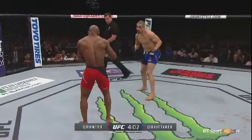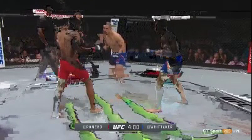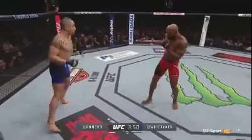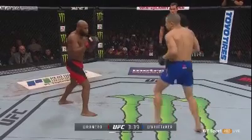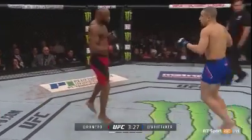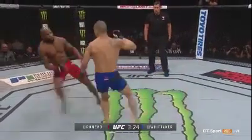Whittaker less than 3 months removed. Little slip there for Robert. Less than 3 months over Jacare Souza that set up this. Really where he wanted to be. Dictate the pace of this fight with his striking. Whittaker really wasn't concerned about 5 rounds tonight.